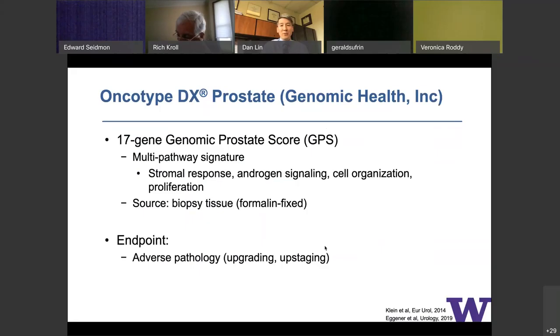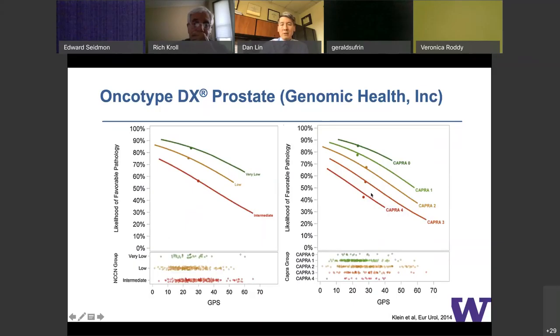And again, the way that this assay works, and I'll walk you through this, we can focus over here on the right side. The inverse is likelihood of favorable pathology. So if we were to just use CAPRA or NCCN, and we had a man newly diagnosed with prostate cancer that was low risk, we would call him over here, low CAPRA. And we would probably tell him that if we took his prostate out, the likelihood of favorable pathology would be somewhere in the 80 to 90%. Most of those men are going to have pretty favorable pathology, and we can say you have about an 80 to 90% chance of having favorable pathology.